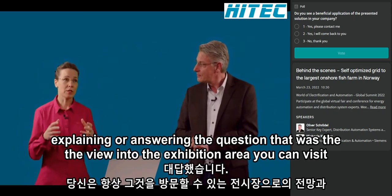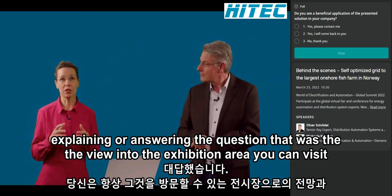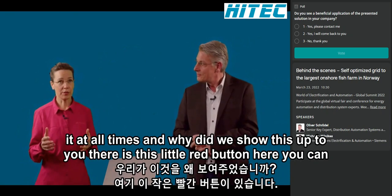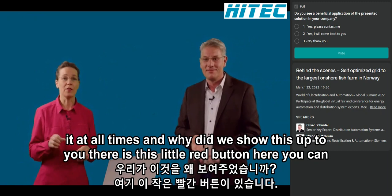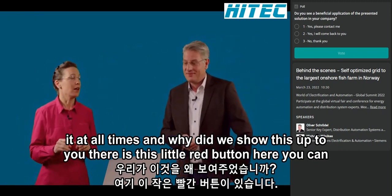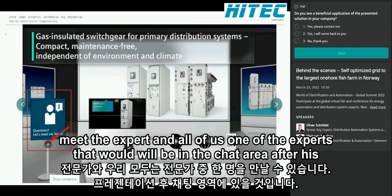And what you've seen in the meantime, while Oliver was so very well answering the question, was the view into the exhibition area. You can visit it at all times. And why did we show this to you? There is this little red button. Here you can meet the expert.